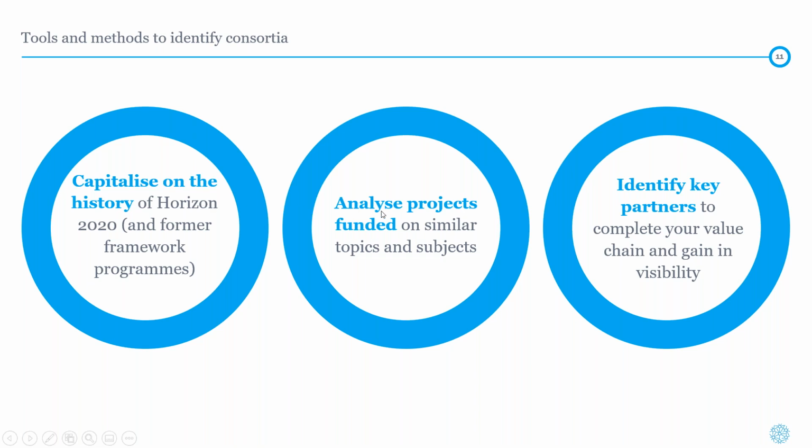Also analyze the projects funded on similar topics and subjects compared to what you want to do, to make sure that this has not been done and to see who has been involved and with which task, so that you can contact them and get in touch. And the last one is to identify key partners, to complete your value chain and gain visibility.